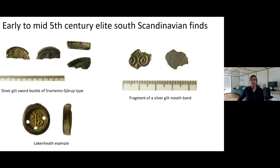The fragmentary objects that you can now see indicate both clear cultural affinities with southern Scandinavia and social differentiation amongst the population at Rendlesham from the early to middle 5th century. You can see fragments of a silver gilt sword buckle. These buckles have composite plates with a circular frame with geometric decoration. Such buckles are becoming more widely recognised through metal detector finds.